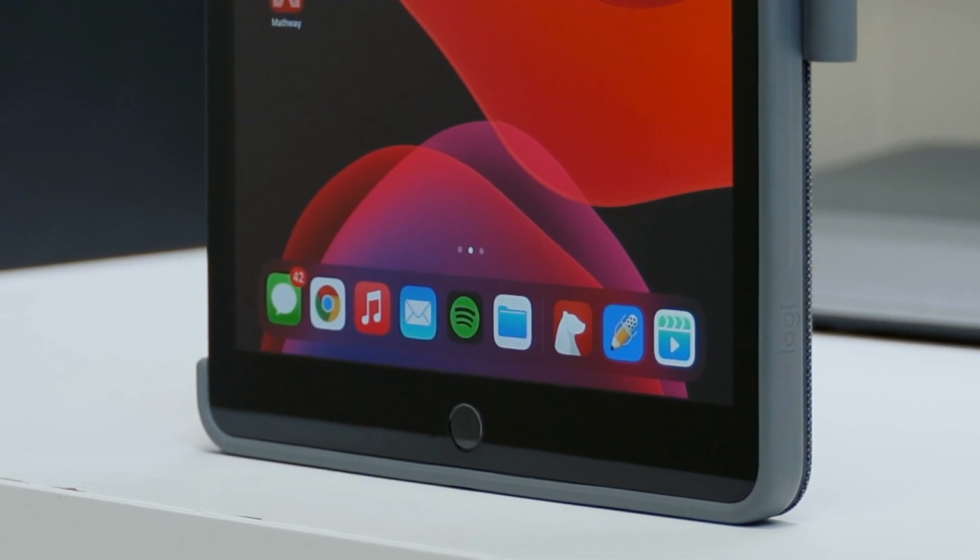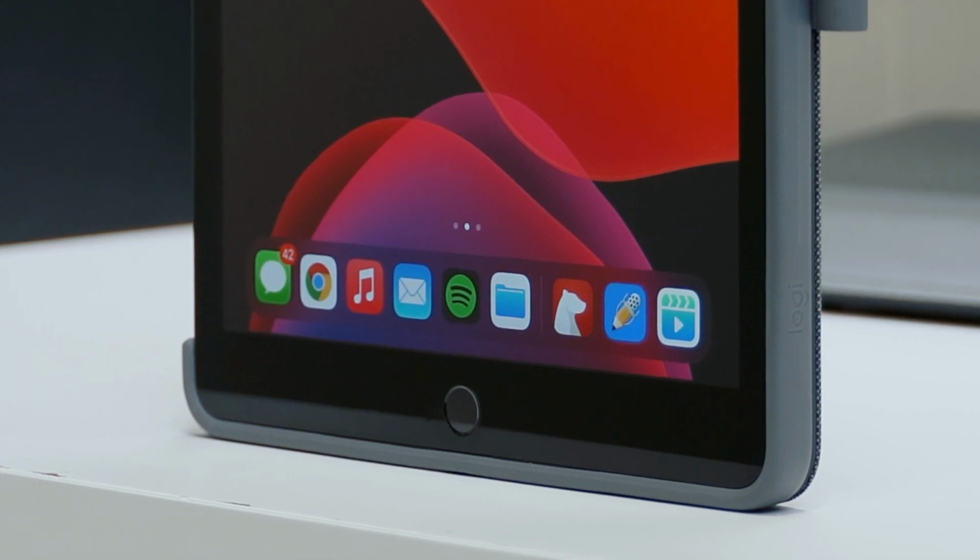But yeah, that is really what's on my iPad. Oh yeah, I just realized I didn't talk about the apps that are on the dock. Most of them are the ones that come shipped with your iPad. But aside from that, we have Spotify. They have a pretty good application for the iPad.